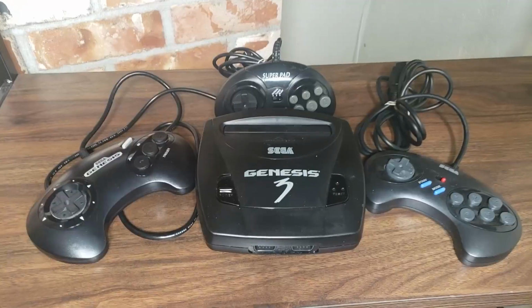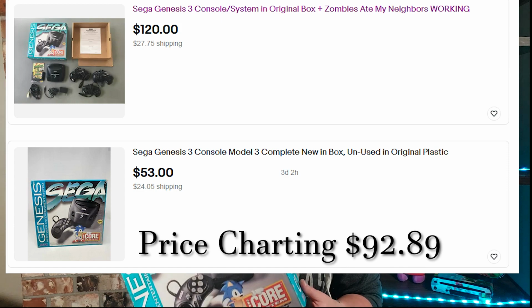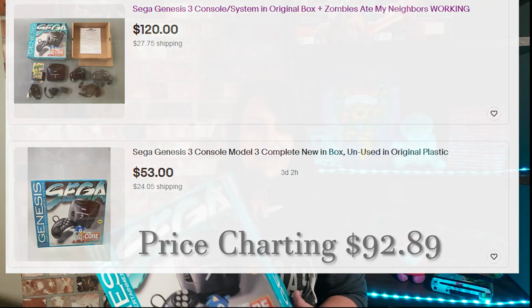I found the Genesis 3, which was very surprising. I don't really see these in the wild very much, and the fact that there was a boxed one for $60, an hour from where I was, was very unusual, and so I had to pick it up.